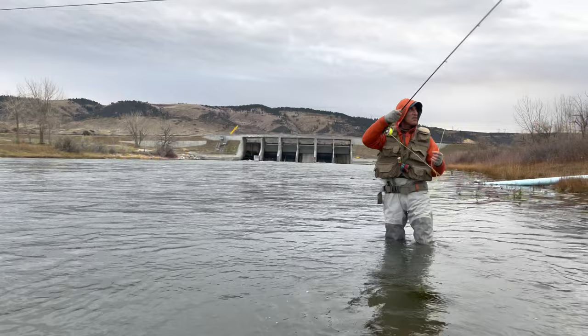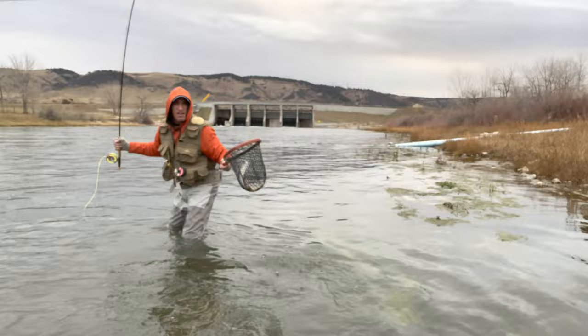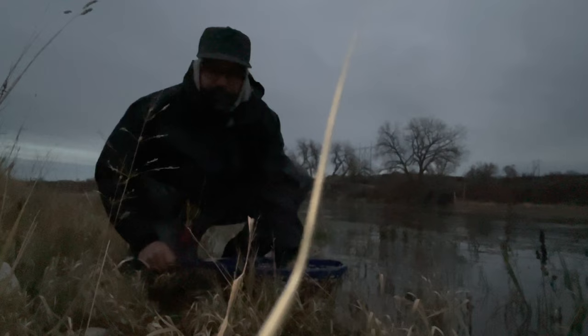All right, I just told Carl that we've got him here, 20 inches or so. Put him in that net. Woo! First fish of the trip for Carl. 20 casts in. There we go. Yes, well done. It's always nice to catch fish on your last cast as it's getting dark. Another solid brown trout.